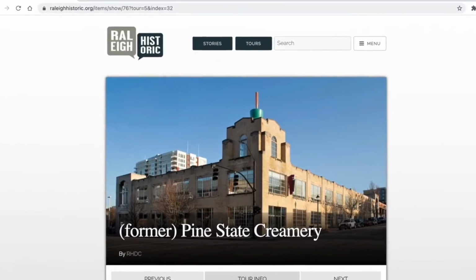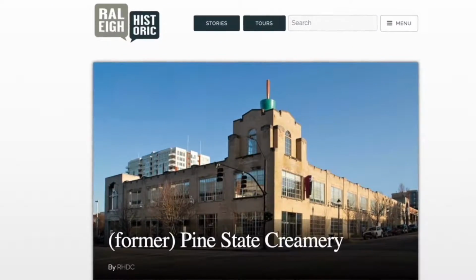This neighborhood has its finger on the pulse of Raleigh, but just over 20 years ago, this area was a bunch of abandoned warehouses dominated by a dairy farmers cooperative from the 20s that went on to become Pine State Creamery, which ultimately closed its doors in early 1996.